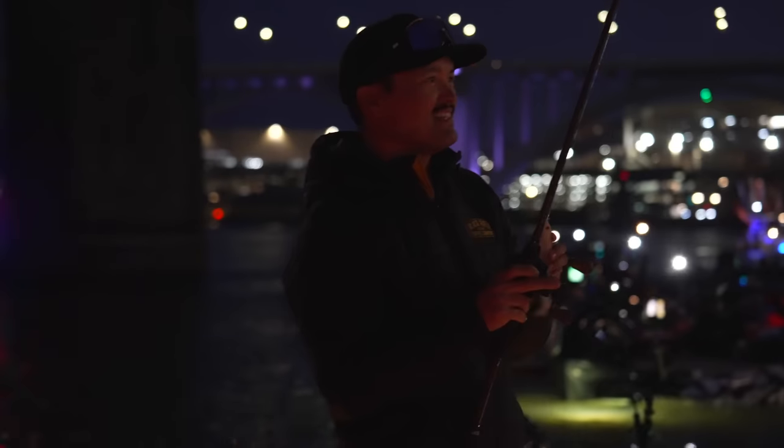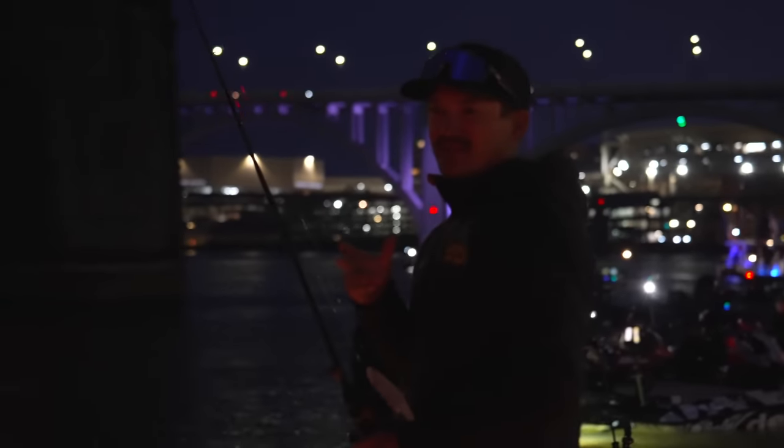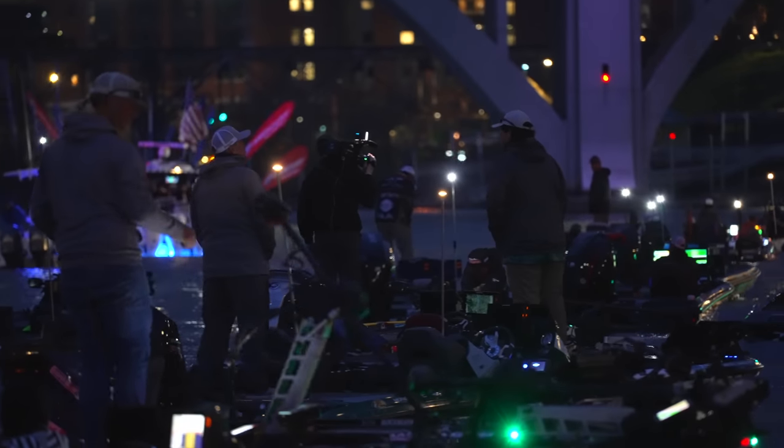So you really have to make adjustments, whether it's going to a back pocket, a back creek, anything, but you know, forcing a swim bait bite that's not there. So we got to stay on our toes today. The whole kind of theme of the day is constantly adjusting to make every cast count.